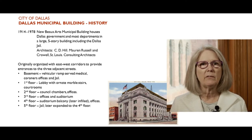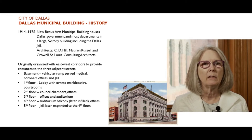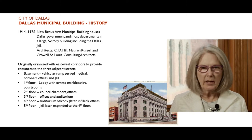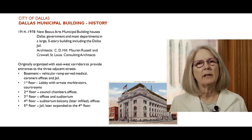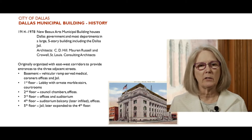The new building was a five-story building, Beaux-Arts style, with two basement levels. At that time it was one of the most elaborate buildings in Texas and one of the few of this style in the state. The jail space was located on the fifth floor, and the jail that had previously been built just a couple of years before was relocated to this new building.